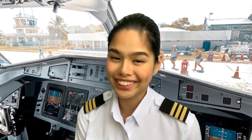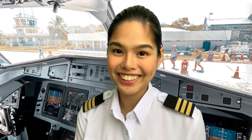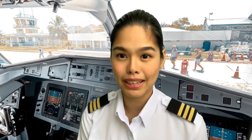So, nangyayari yan most of the time pag wala akong dalang extra damit. So, ayan, nagdala na ako ng damit. Sinamahan ko na rin ng swimsuit. So, yes, nangyayari talaga siya na may times na hindi ka makaka-uwi dahil sa weather condition, na abutin ka ng sunset limitation, or may technical issues sa aircraft. So, ang tawag namin doon ay run or remain overnight.